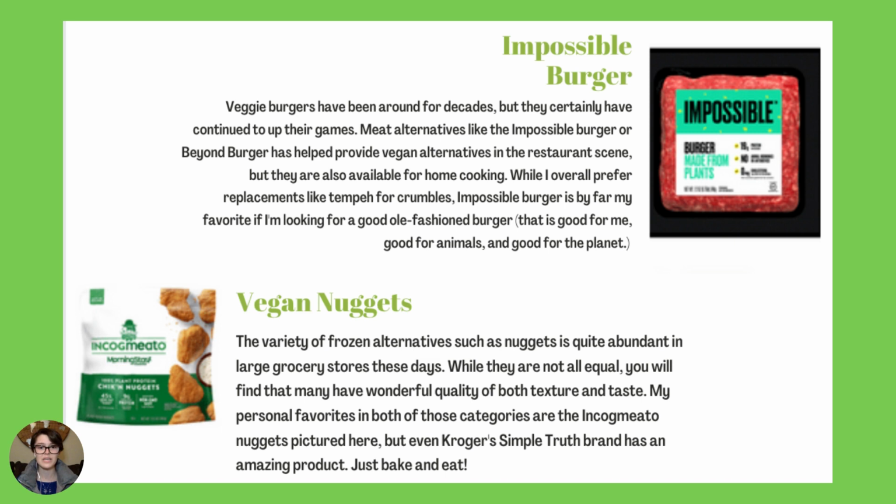They're also awesome. But you just bake them and eat them. And honestly, you can even microwave them. They get crispier, obviously, in the oven, just like anything else. But they can be microwaved in a pinch. So if you're looking for something classic to replace things that you might eat on a frequent basis, like a burger or ground beef or nuggets or chicken of some kind, then these are great alternatives for that. And again, you can find these at most places to be able to satisfy those cravings.